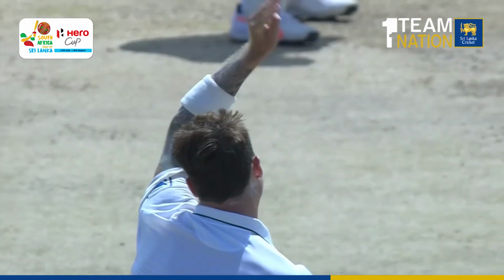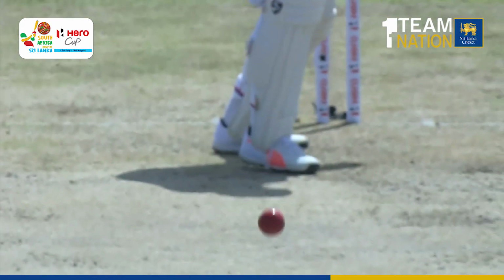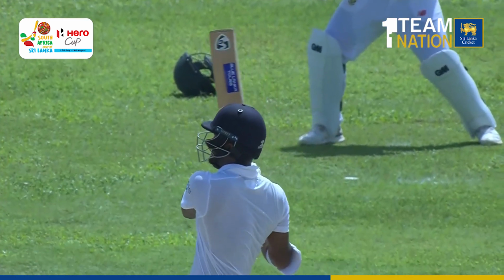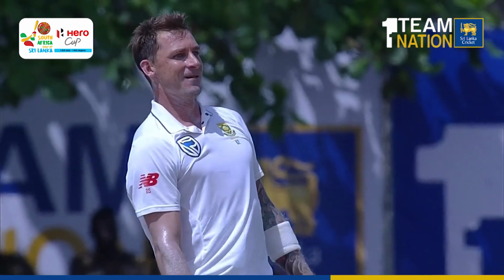It was a short one. Every now and then Delstein just lets it go, but quicker and shorter. Got enough of it just to carry over that square leg boundary.